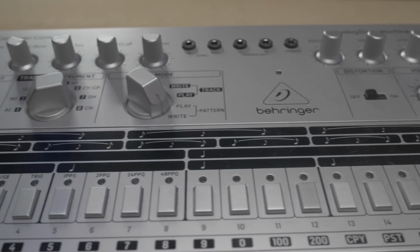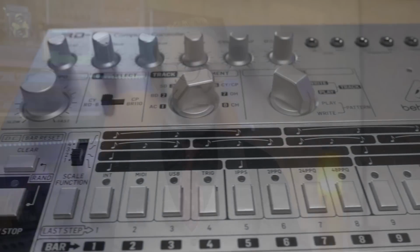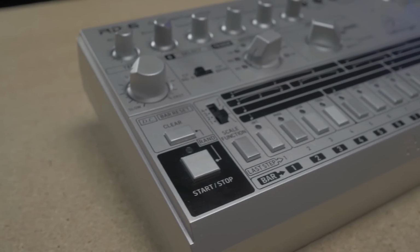Behringer RD-6, a TR-606 clone. Now, the original was designed to accompany the TB303, when the TB303 was thought to be a replacement for a bass guitarist. We know how that ended. So the 606 pretty much followed suit, a simple to program, unfussy, yet great sounding drum machine, ready to take the acid world by storm.